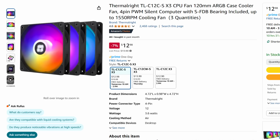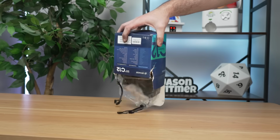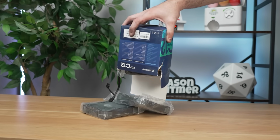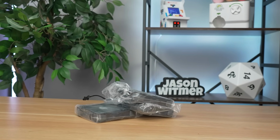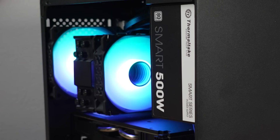Wait, you didn't think it was gonna be that easy, did you? What a fool. No fault of the computer, but the Thermalright fans I ordered did not arrive in a timely manner. So I was forced to use some cheap RGB fans I had lying around to build this PC, but it did not affect performance, and these were actually cheaper than the Thermalright, but I won't swap the prices in the breakdown.